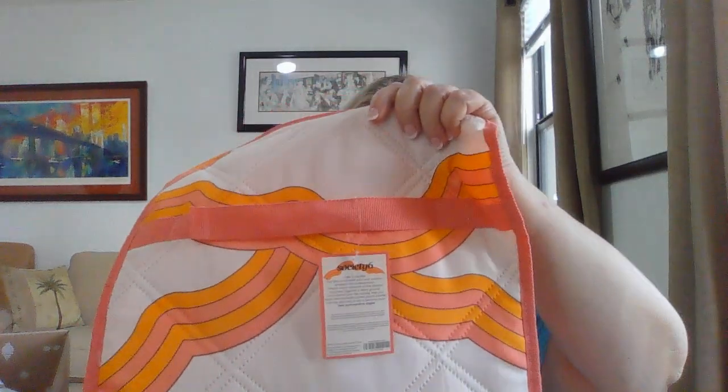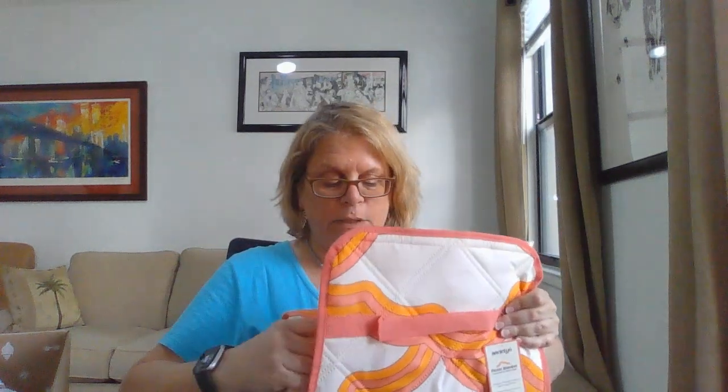Let's see, I think they do tell us what the measurements are. You can see already I can't get it back in. They had it rolled very tightly. I'll have to do that later. The measurements were 50 by 70, so it's a really nice size. So it feels like a really nice quality. On one side it seems to be almost water resistant, I won't say proof, and then a pretty pattern. So I'm excited about that one. So that's my first item of the first customization.